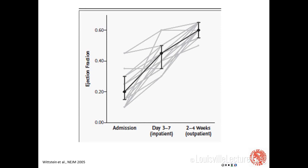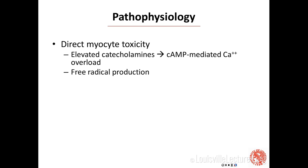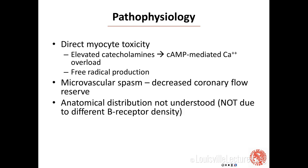This is just to show that the ejection fraction improves. Within 2 to 4 weeks as an outpatient in this series, the EF went from 20 to 60%. So it really should improve, and it should improve relatively quickly. We don't really know what causes this. We'll always say, oh, you might beta receptor density. Nobody really knows. We think there's something to do with calcium cycling. We think it has something to do with catecholamines, but we really don't fully understand the pathophysiology.